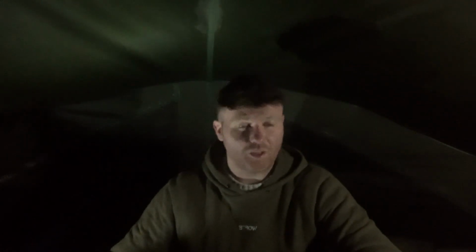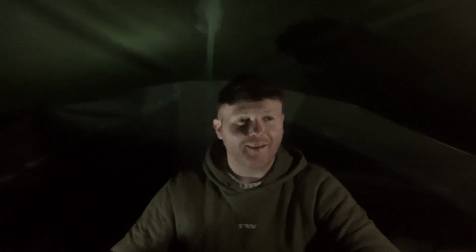It's pitch black, it's so hard to try and get a good picture and video of them, but you don't want to keep them out too long as well with the weather and everything. You want to get them back as soon as you can, so I try and only keep my fish out for a few minutes at a time. But it's another mid double.